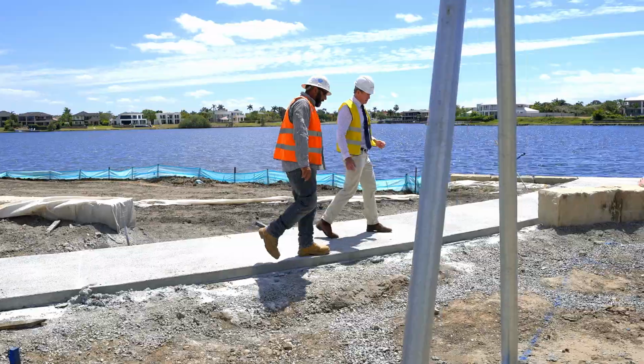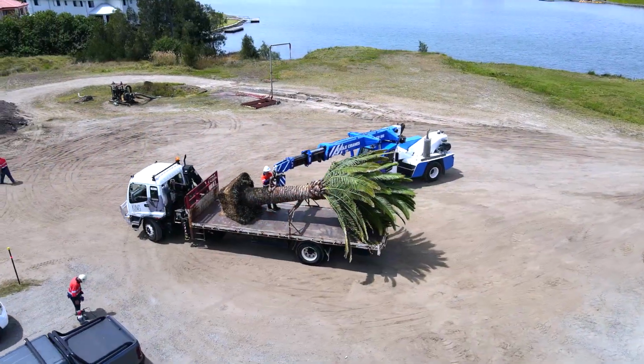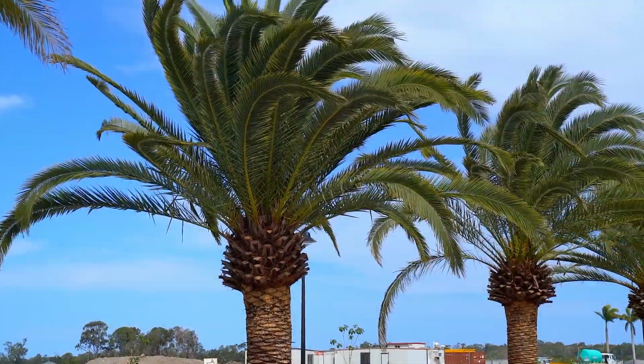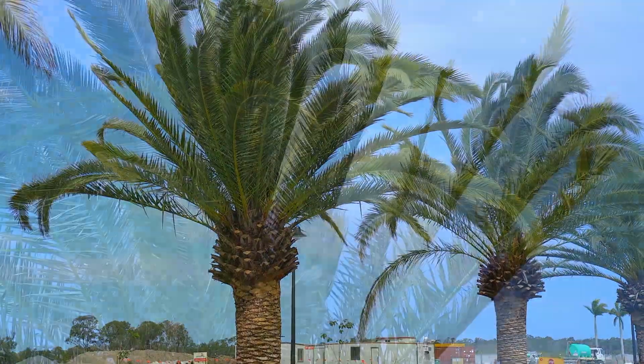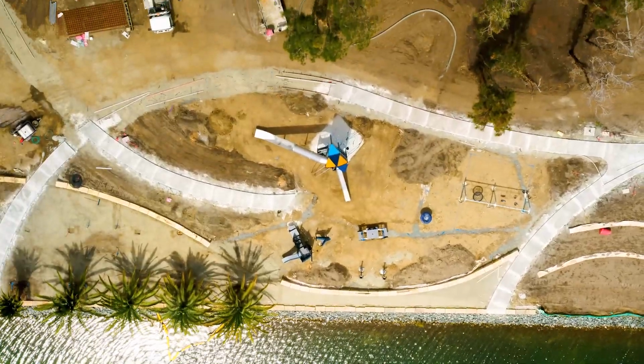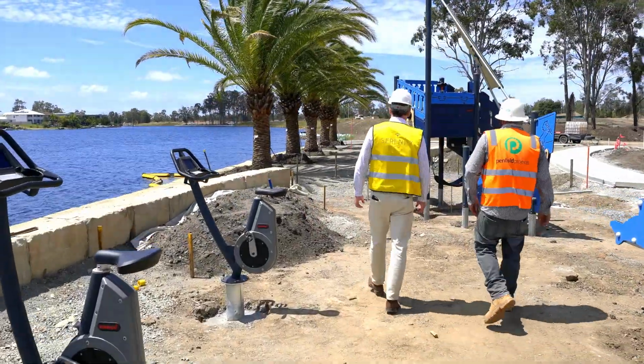So Jake, I noticed that the Canary Island date palms are starting to arrive into the estate. Yeah, that's correct. Penfold Projects and Keelan Group have gone out to some of the nurseries, and we've hand-picked the ones we want to use here on the project. We've gone through size, height, best canopy that can come out of it, and we're going to end up pruning all these up to give them a wine glass finish. So they'll actually come up quite nicely.